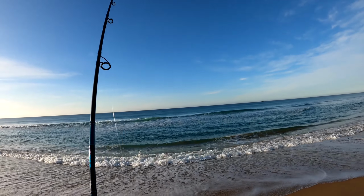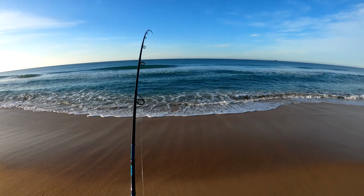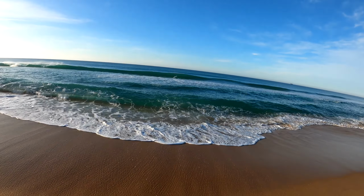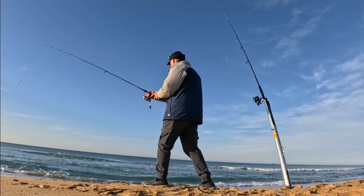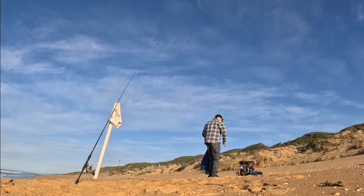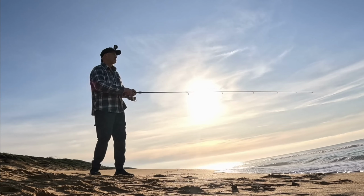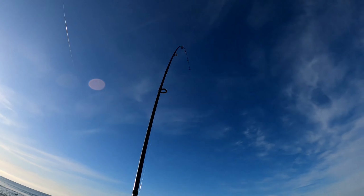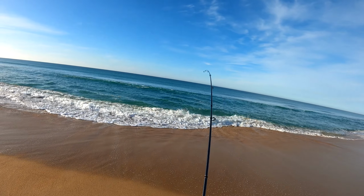I'd like to say it feels a bit heavier, but it doesn't. Oh, maybe. Oh, it's putting up a bit of a show right here. They're a bit of fun, but too small to eat, I reckon. There you go, mate. They're definitely more fun on the lure and light rod. They're fun on this light stuff.